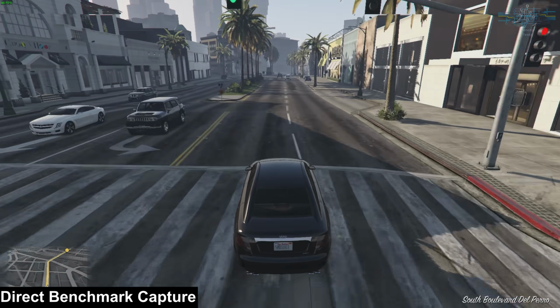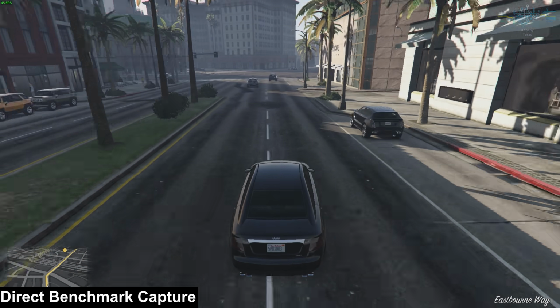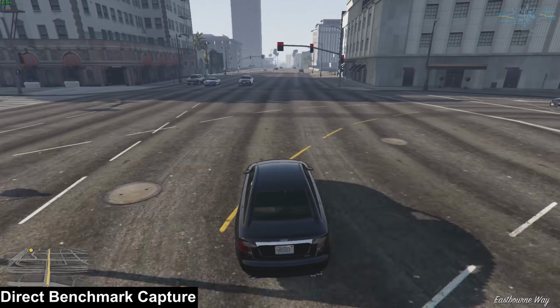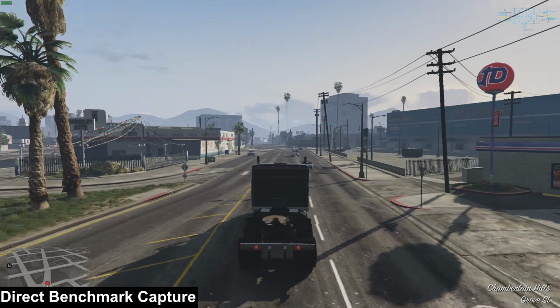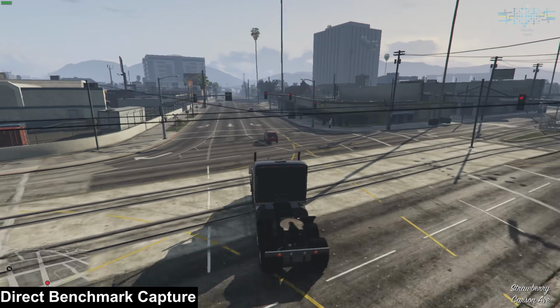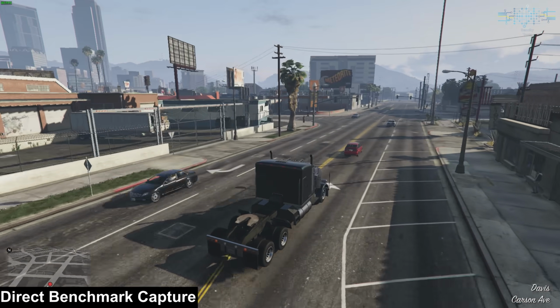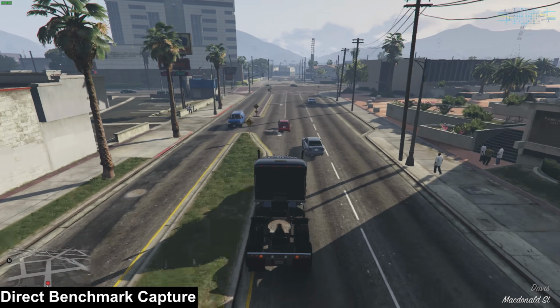Next up is GTA 5, a game which, unlike Crysis, is capable of using 4 cores. We're running this at 1080p with the lowest settings and 16x anisotropic filtering. Despite GTA 5's ability to use 4 cores, performance wasn't great. There was pretty bad stuttering throughout the city, despite the frame rate staying above the low 40s, showing just how inconsistent the frame times are.